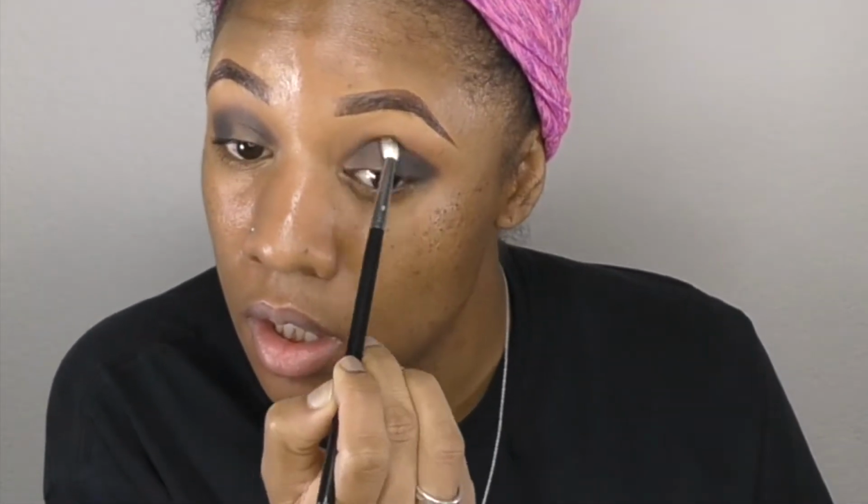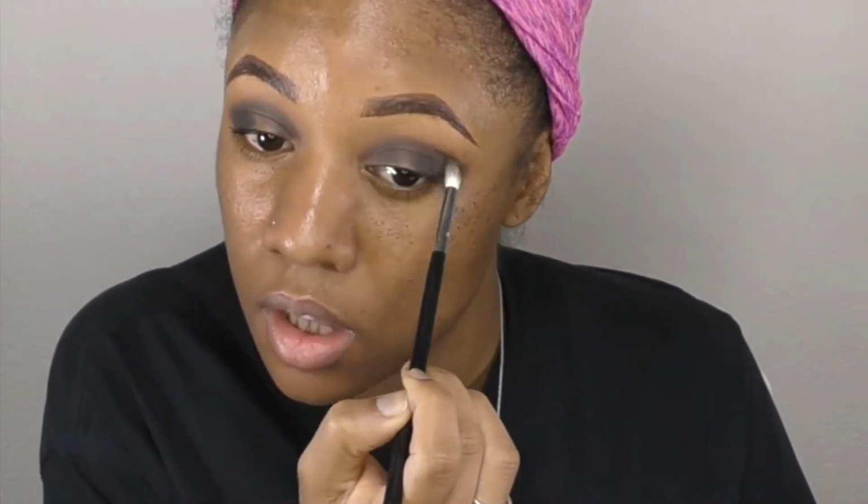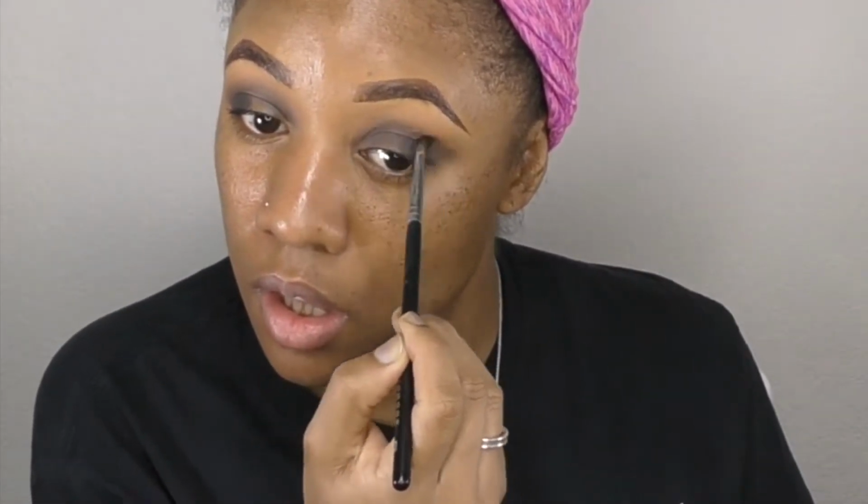I'm using this brush, which is a little smaller than my crease brush, to really define that crease. And I'm going to use another brush. You see me switching it up here. This is a clean brush, a little bit smaller, and I'm just using that to blend out the edges.